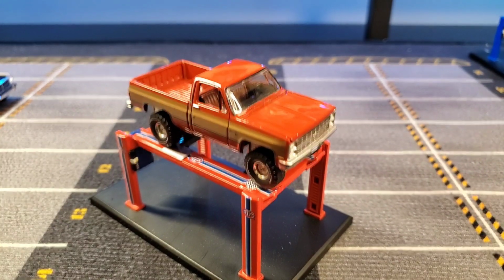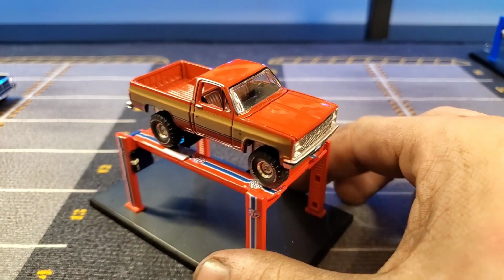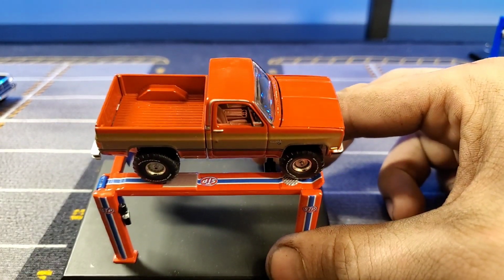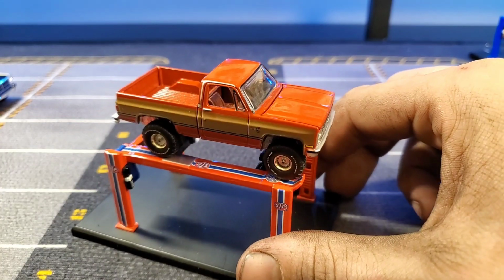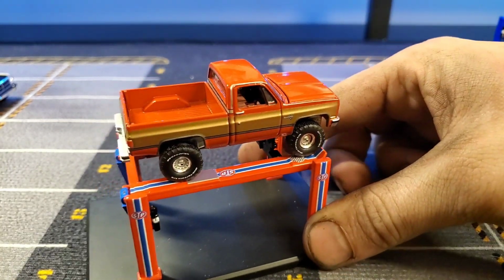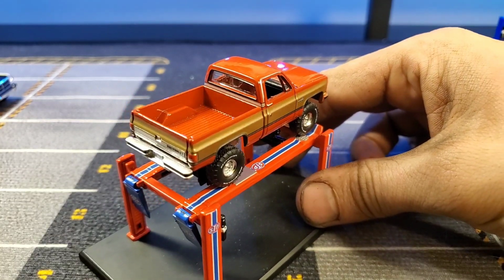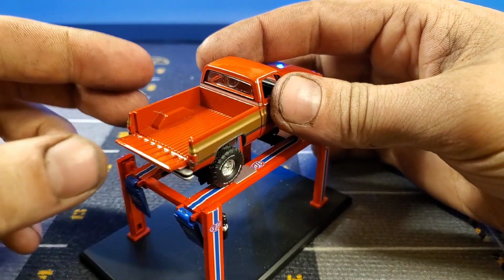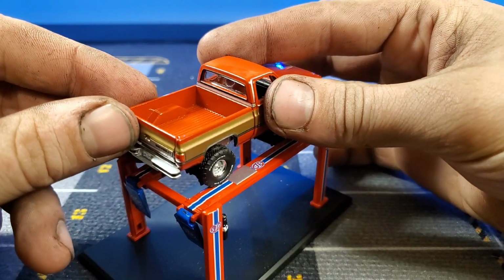I will show you guys that row of trucks in just a moment here. Take in more of this beauty first. Very nice interior, I guess. Is that red or brown? It's like a reddish brown interior. As always with AutoWorld, we do get an opening tailgate, of course. Very nice little detail.